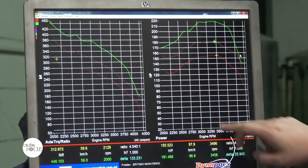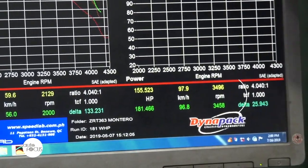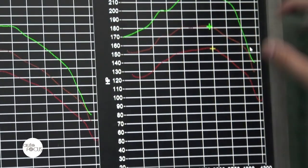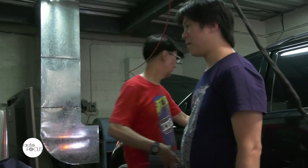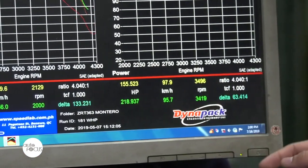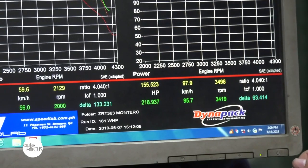Note that the RPM is pretty much the same, 3,400 RPM. So that's the correct way to compare power actually, or anything. It has to be on the same RPM scale. Then this is what we did just now with a full exhaust installed. So we're up to 219 horsepower for this old 2009 3.2 Montero.